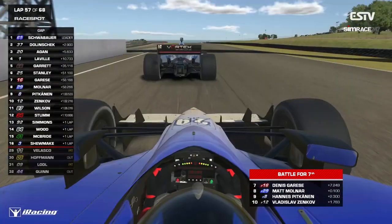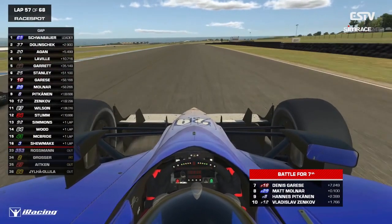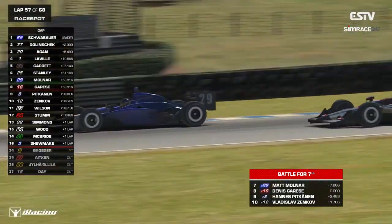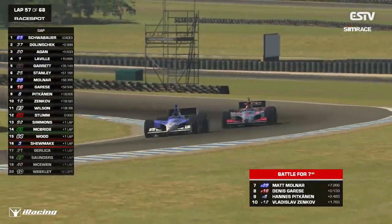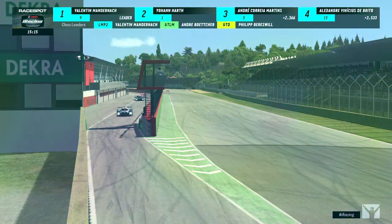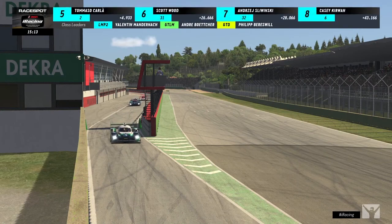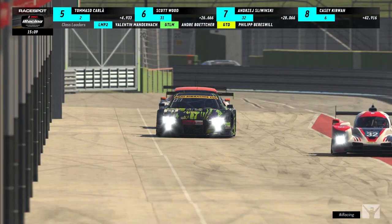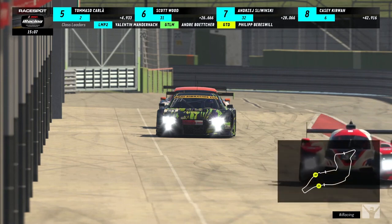That gives Molnar a huge head of steam all the way down the pit straightaway. He's going to look to the right here for turn number one. Greece, can he try to fight the outside line for turn one? No, he can't. So just like that, put Molnar back up to seven. Oh. Martins is out first, but right behind is DeBrito. So this might get a little bit hairy here.